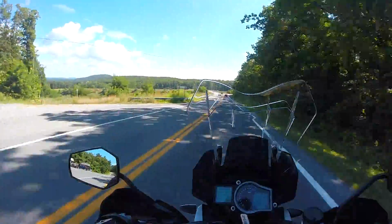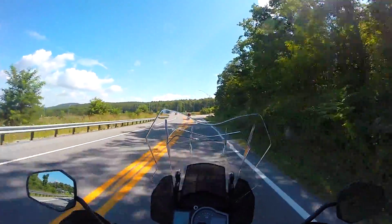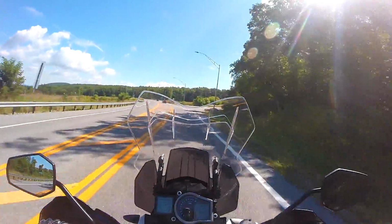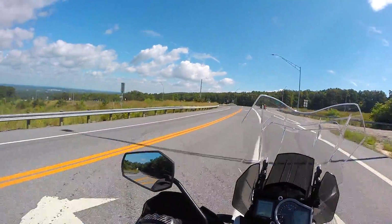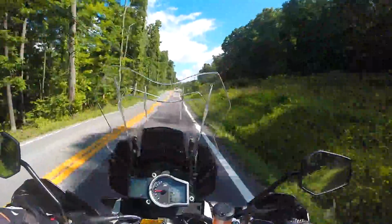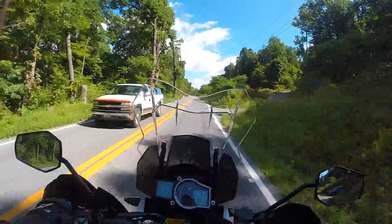All right, let me talk about the suspension. Now, like I said, you've got four different settings. You've got sport, street, comfort, and off-road. Tried them all out, and they all do what they're advertised to do. This bike does have 7.9 inches of suspension travel, which is one of the reasons why I like it.